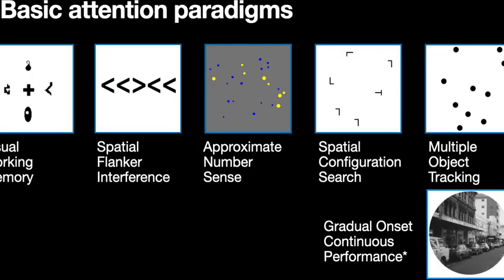The basic attention paradigms include visual working memory, spatial flanker interference, approximate number sense, spatial configuration search, and multiple object tracking, which we expected to load onto A, and a ringer, the gradual onset continuous performance test, which is more of a sustained attention test, and we hypothesized that some of the neuropsych tests might actually load more onto this sustained attention factor.